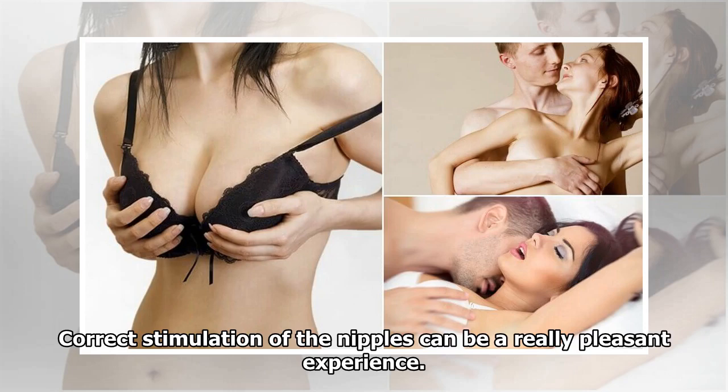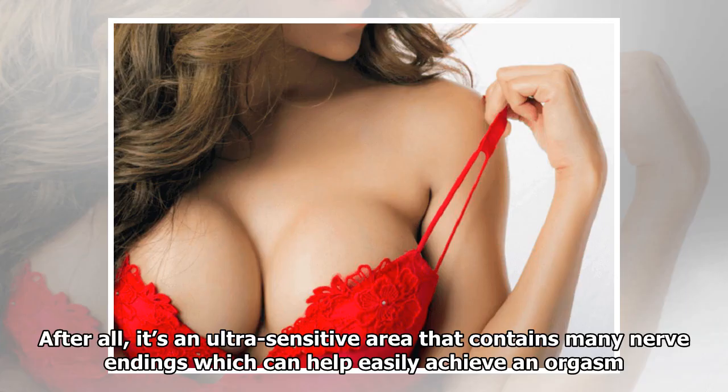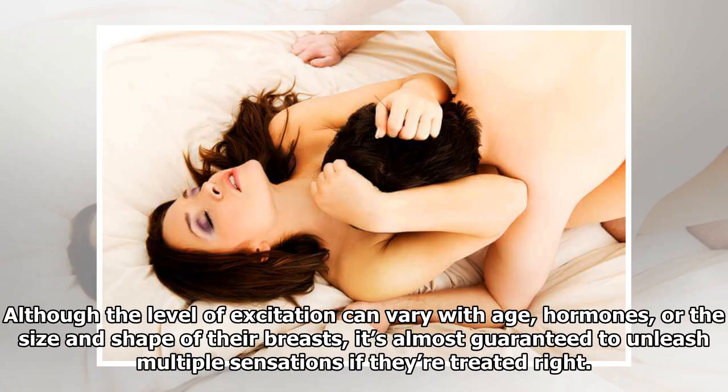Correct stimulation of the nipples can be a really pleasant experience. After all, it's an ultra-sensitive area that contains many nerve endings which can help easily achieve an orgasm. Although the level of excitation can vary with age, hormones, or the size and shape of their breasts, it's almost guaranteed to unleash multiple sensations if they're treated right.